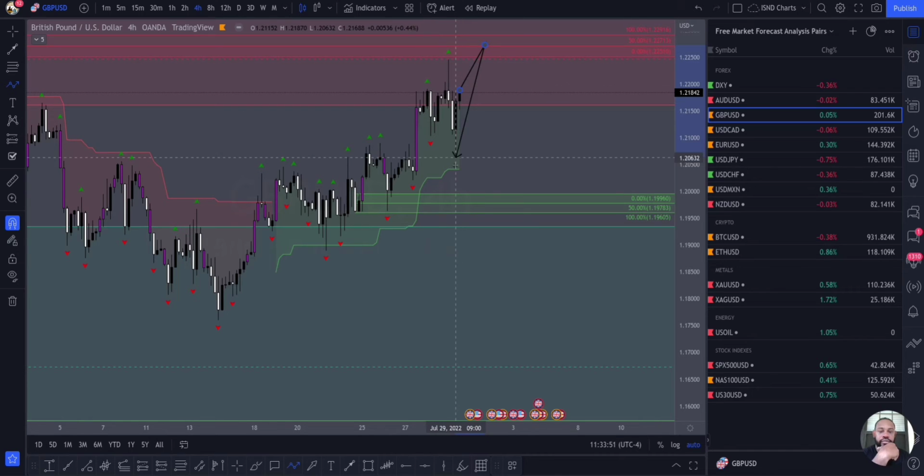Again, taking partial profits at imbalance that could be created, as well as looking to close the trade out at certain lows once they're taken out. Okay. All right, that's pound USD.